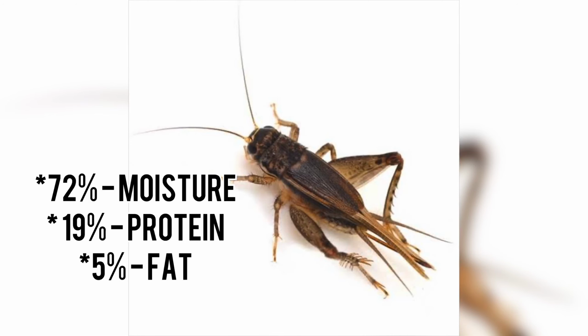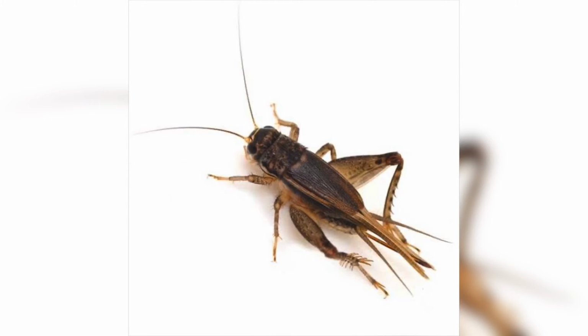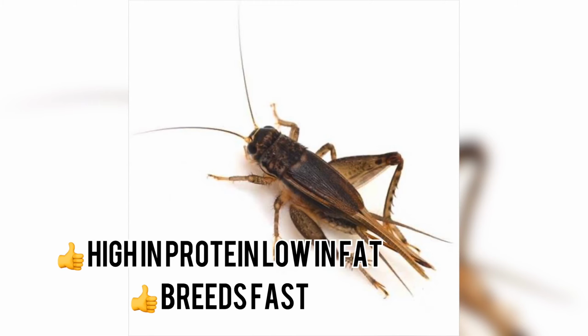Next on our list are crickets. They are 72% moisture, 19% protein, and 5% fat. So crickets are good for adult leopard geckos because they are high in protein pero low in fat, and then mabilis din silang dumami.